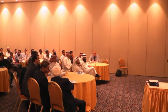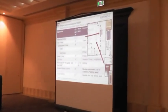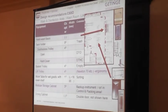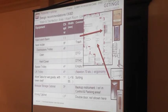So, washing disinfection area, we have washers of course, and the sorting tables. Here we should have a hand wash basin, so we can clean our hands. Here we can have a gully, no problem. Sack holder to remove the soiled items. We have trolleys. We can have a lift trolley, it's heavy to lift. We have sorting tables in stainless steel. We can sort the items down here, and then it goes to the washer.